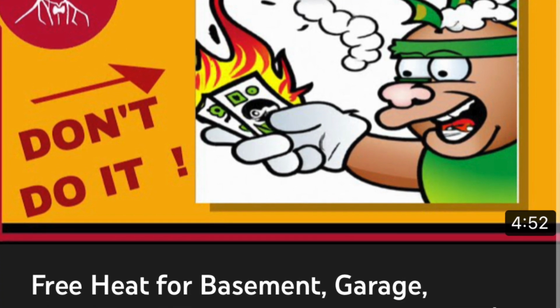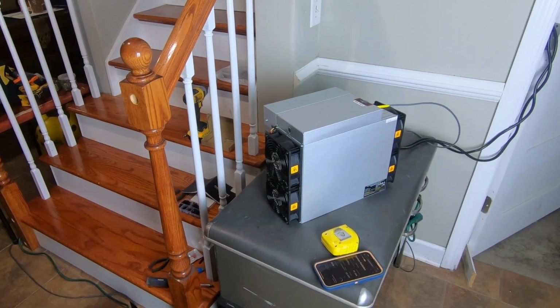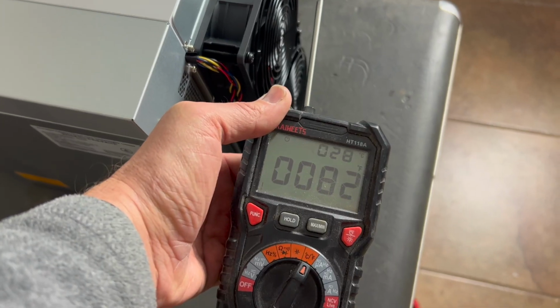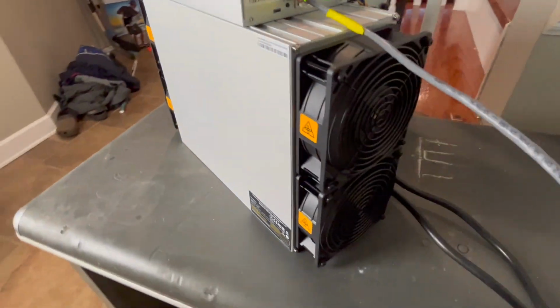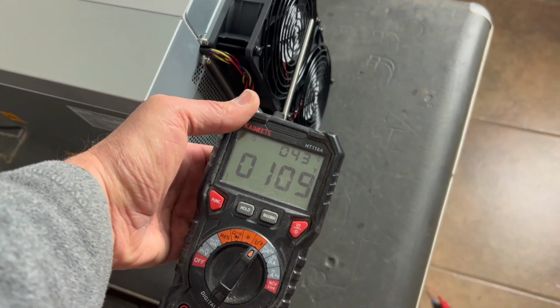Check out this link right up there and you can see a previous video that we did where we had a 1,000 square foot basement that we heated entirely with this one computer. This is a little furnace. You can see the temperature of the air blowing out of the computer by those fans. 2 fans pull the air in, 2 fans exhaust the air, and the air coming out of this ASIC is somewhere from 108 to 111 degrees. That's an extra benefit.